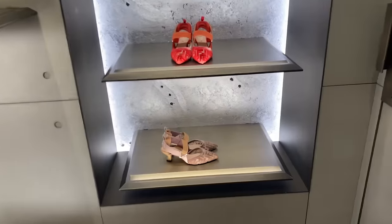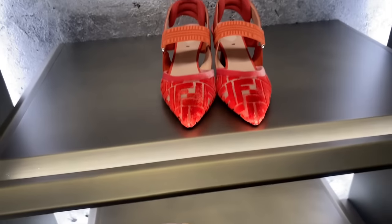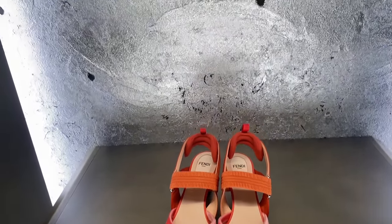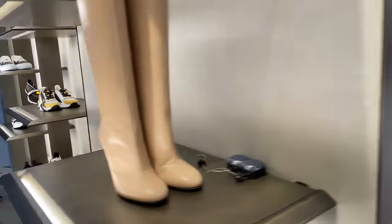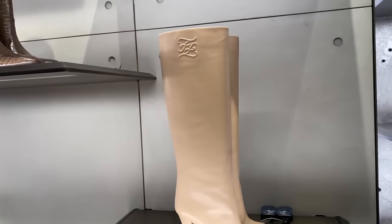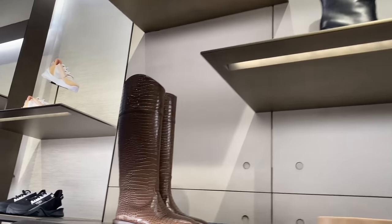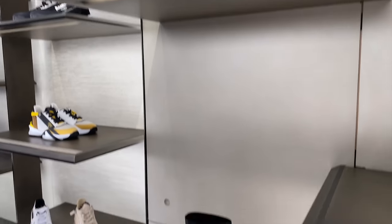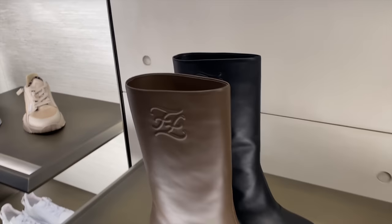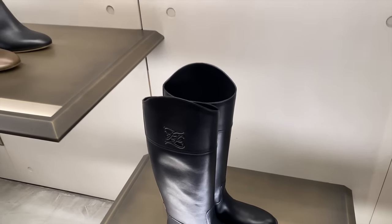Got some great shoes over here. Again, I love this color, it's so nice. Fun pop of color. These ones are so sporty and chic. These are amazing. I really like the color. They have so many great browns. Like, these here are stunning. A little FF logo, they hit just below the knee. And then, see what I mean, how many different browns they have? I don't know any other store that has such a variety of these chocolatey brown colors. They're really pretty.